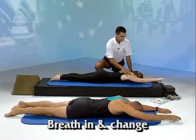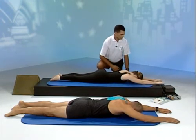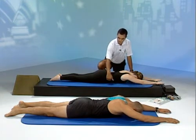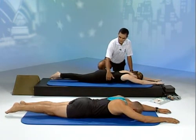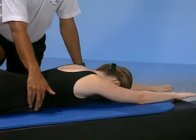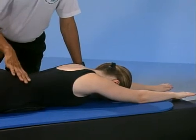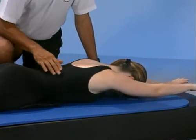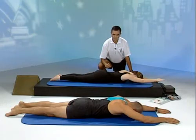And breathe out as you lift the right arm. Breathe in, change, breathe out, lift the left. And keep continuing, making sure that the abdominals are drawn in by using the beeline. And in Brooke's case, she's got a pad underneath the hips in order to keep the back from arching considerably. Breathing in and changing, breathing out and stretching. Trying to keep that beeline working all the time.